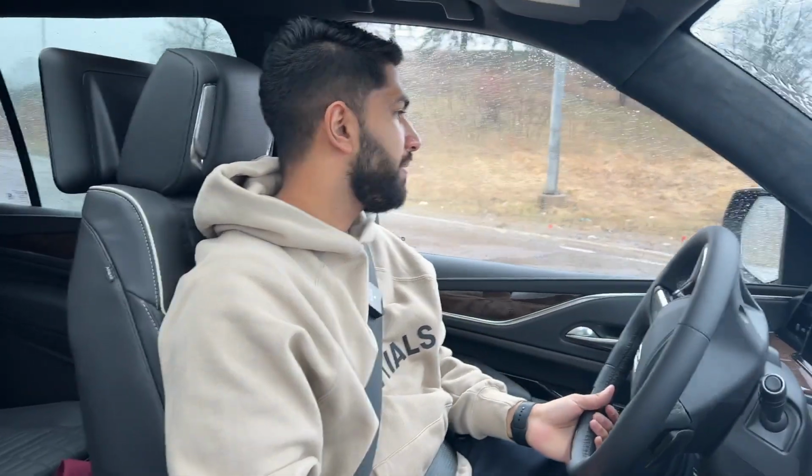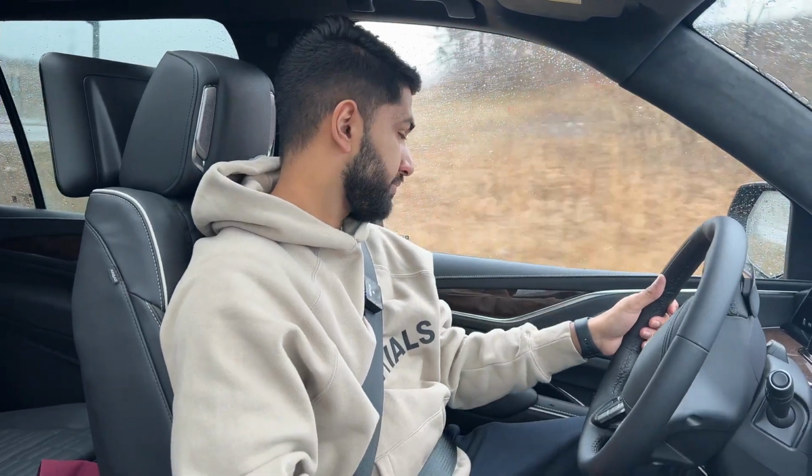Now, I'm just about to get on the highway here, and I'm going to show you guys how it does going up an on-ramp, and how it does merging onto the highway. So, there we go. That exhaust system sounds so nice.